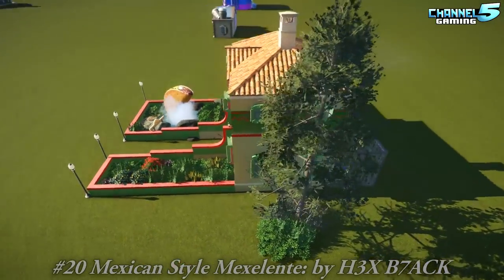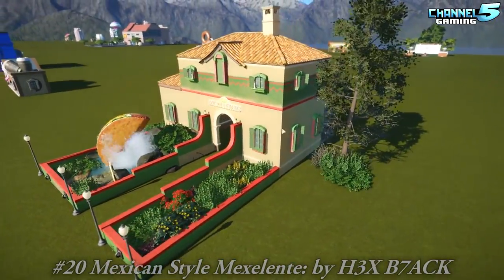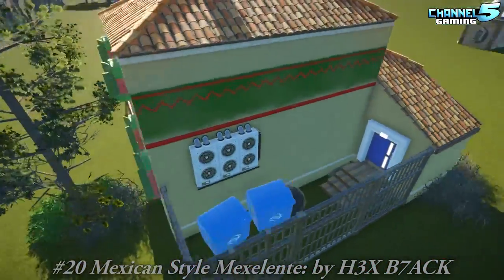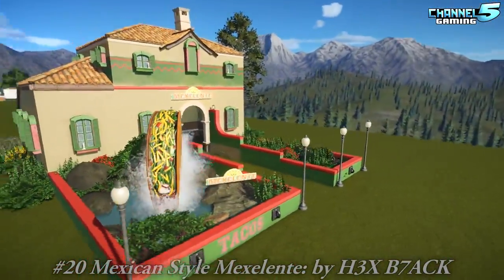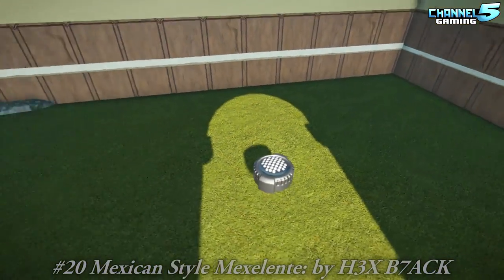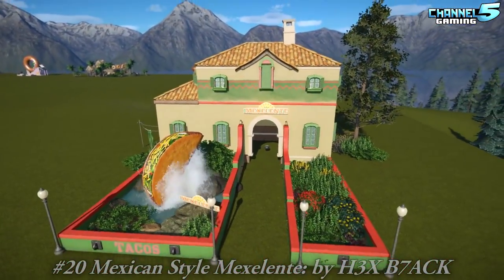All right, here we have the Mexican style Mexalente by Hex Black. Again, with the perfect use of the colors here, a red, some orange, or beige, I should say, and green. Love the borders here that you got going. Windows, lots of detail around the back for realism. Overall, a really nicely constructed building. You got a little taco in a fountain there, taco sign, and then the Mexalente shop on the inside. Very cool. And then once you pad this in with grids, you can have some benches in here. So you can actually fill this space up quite nicely. It's perfect. Really good job.